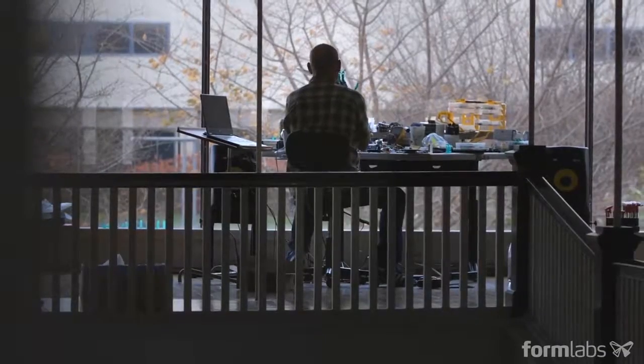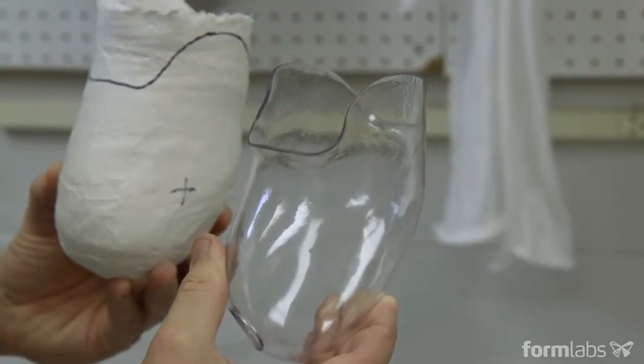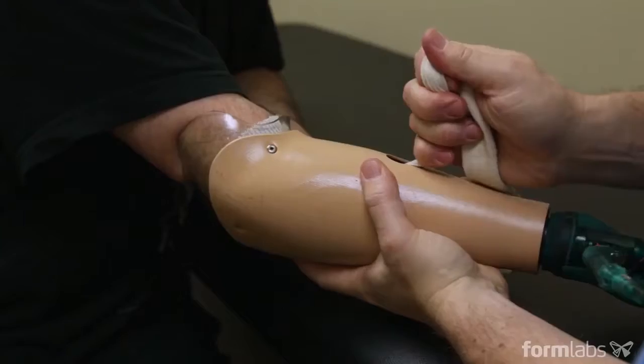The initial concept was to help one person, and Sean, through his willingness to help, has opened up the door for us to support and help people all over the world. Now that we've fitted our first patient successfully, we're able to replicate this process for any other patient that needs one.